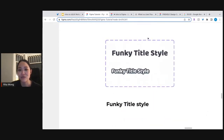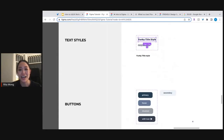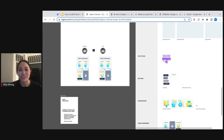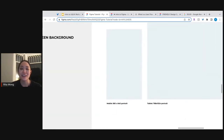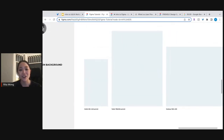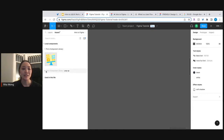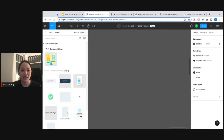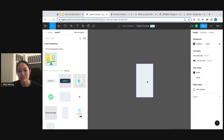Even though it doesn't take me too long to create that heading style, I also just made it a component. I just love being able to drag and drop everything. And if you want, as an extra step, if you're working with a certain screen size very often, sometimes I like to capture these as components too. Because what that allows me to do is every time I'm mocking up something, I'm looking at a blank canvas, I can just drag in my background and just start designing right on there.